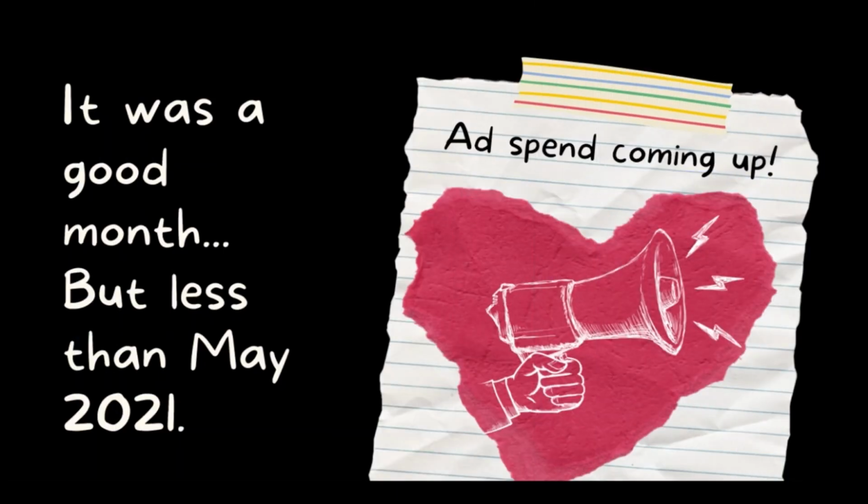And while May was definitely good, it was less than the May in 2021. Some of you might remember me talking about that. May last year was one of my highest months ever. That was all down to this one book that made $1,800 in the month overall. And in one particular day, I made $1,400. It wasn't all for one book, but most of it was for one book.